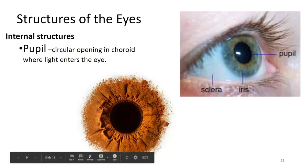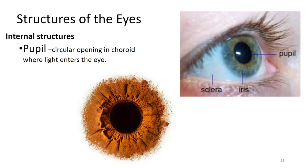Okay, so I've already said it. This was the iris, the colored part. This is the pupil, the black hole. And it really is just a black hole. There's just nothing there. Ew. It's how light gets in.